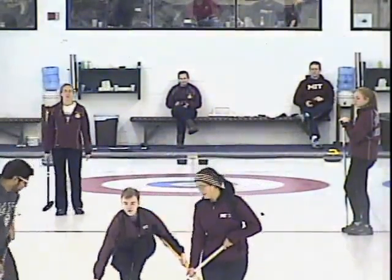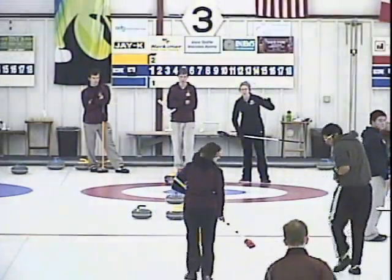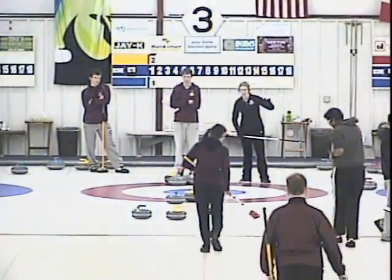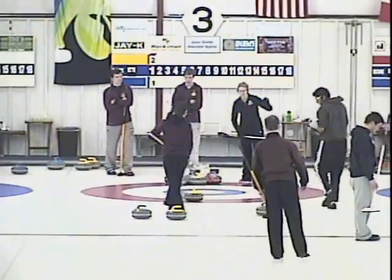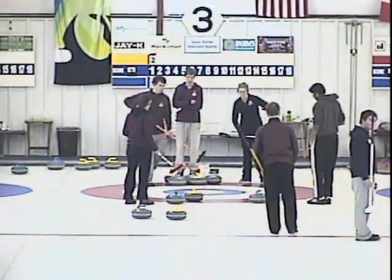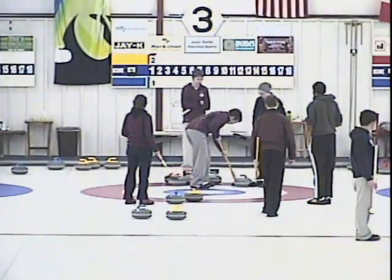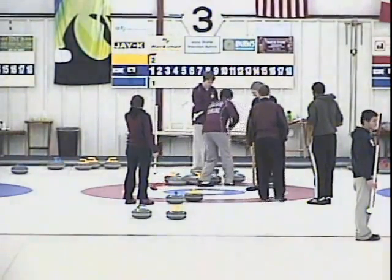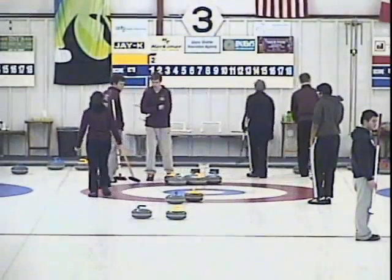That leaves Colgate an out. Want to be above tee line. It's a little out there. Yeah, it's got a ways to move back in. That'll be fully exposed if it stops. Yeah, it's checking up. But he might sweep it all the way back. And it is out. Just gave Colgate a get out of jail free card on that one.